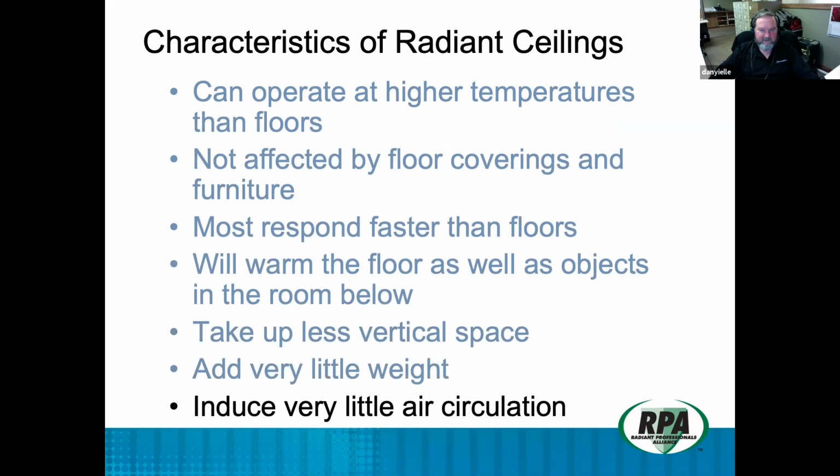Induces very little air circulation. As I mentioned to Tom, I've got a system up in my house in the mountains with radiant ceilings, and I have ceiling fans. The ceiling fans are tied into my energy management system. So when I am in acceleration mode, the ceiling fans are on. Normally you get zero contribution from the convective cycle with a radiant ceiling, because hot air doesn't want to fall. It wants to rise. It wants to stay at the top. If I turn the fan on and start moving that air around, boom, I double the output of the panel.